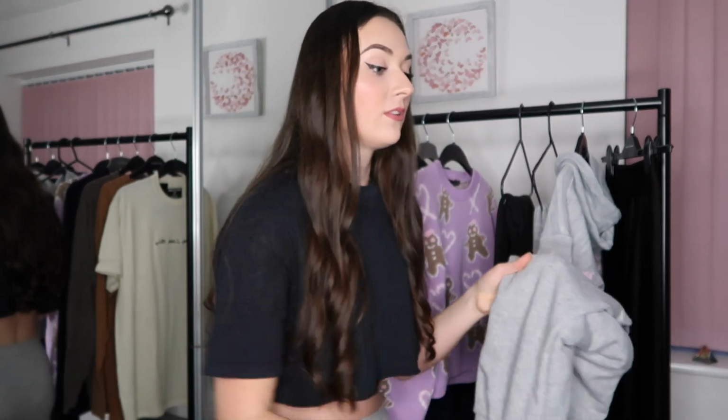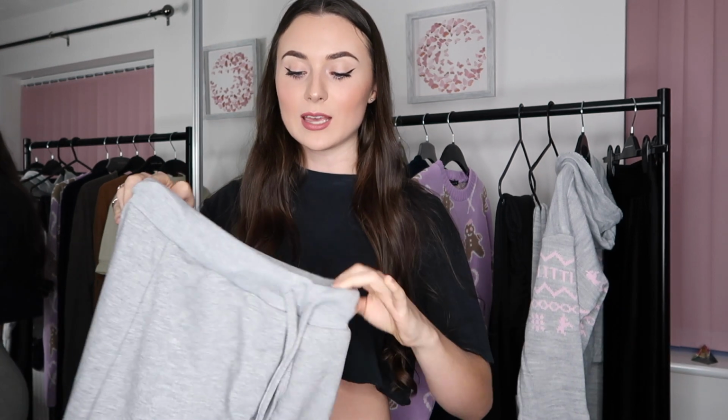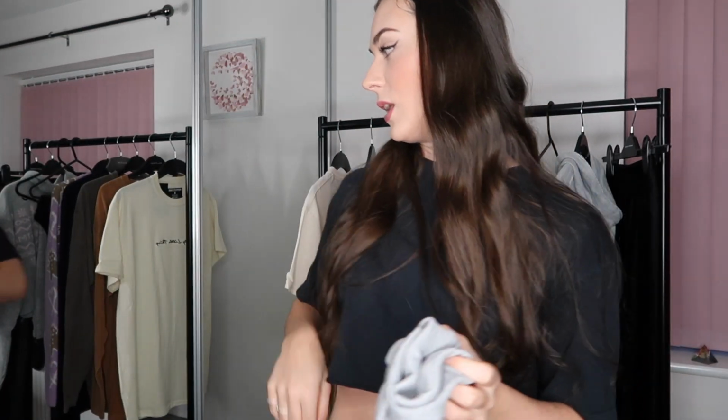Okay, so the next thing I got were these grey joggers. These are really nice material, actually. I'm quite surprised. I've got these in a size 8. I'm actually tall. I would fit in the tall section because I'm 5'8", but I got these in the main collection, and I actually think they'll be okay for me, because sometimes I get joggers or trousers and they're actually too long for me, which kind of doesn't make sense. Maybe I just don't have very long legs, I'm not really sure, but hey ho.